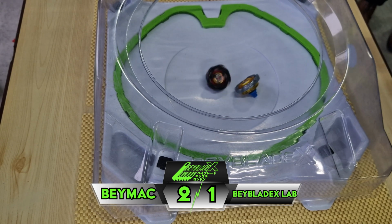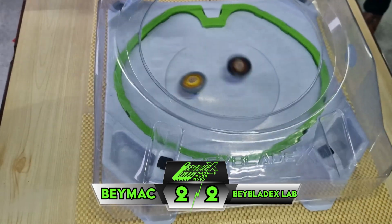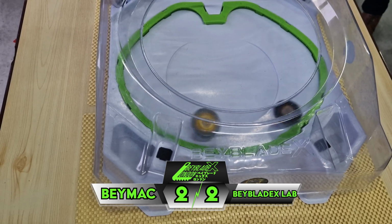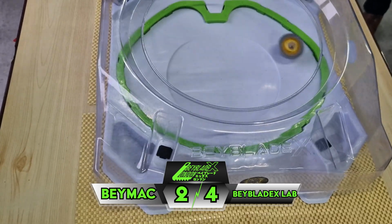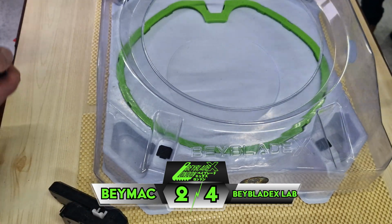But I get the spin now, and it's 2-2, so we're neck and neck, both out spinning. Some big old hits in this round, and he burst me a big smash. 4-2 to Beyblade X Labs at this point.